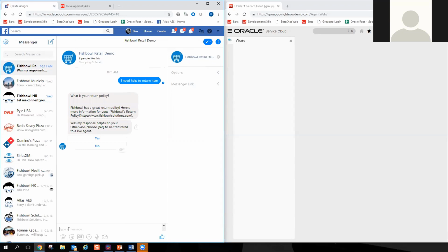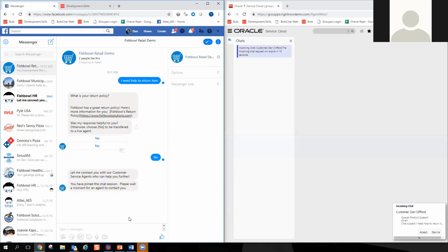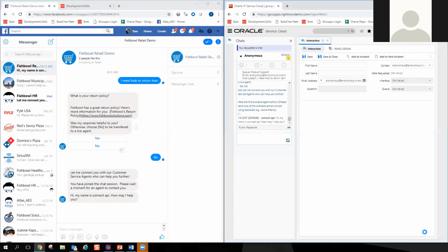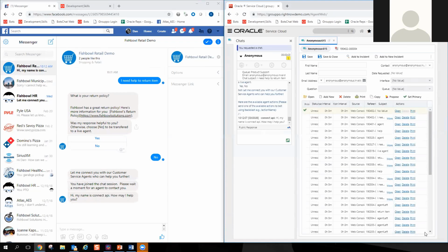If that was something that was not helpful, like maybe I needed a shipping label, I didn't really actually need to get to the actual terms of my return, I can hit no. And what's going to happen next, to really help with that customer service, is it's going to click right to a live agent. So on the right-hand side, this is an incoming chat. Now me being addressed as a live agent, I'm going to get all the information, all the subtext that was happening during this chatbot interaction. And then it's going to give a quick response.